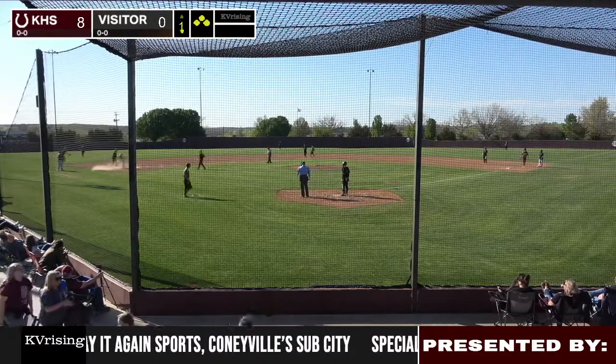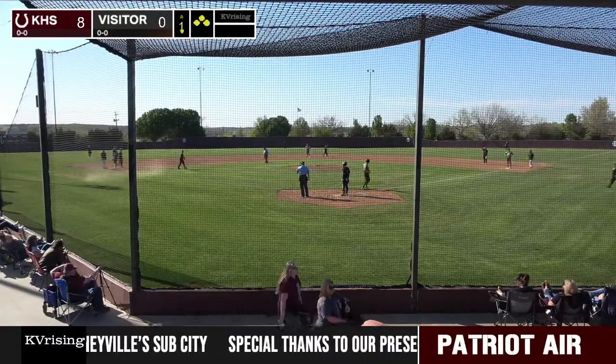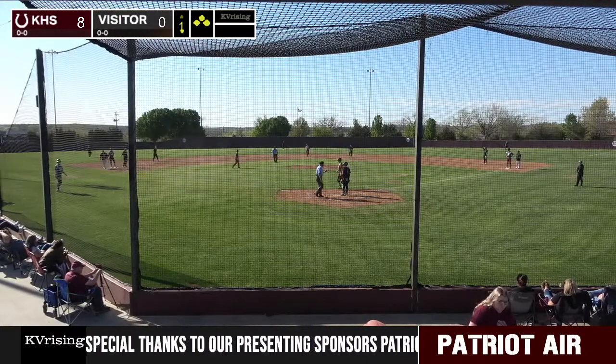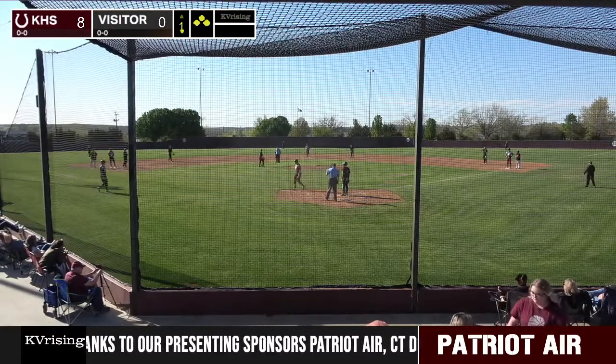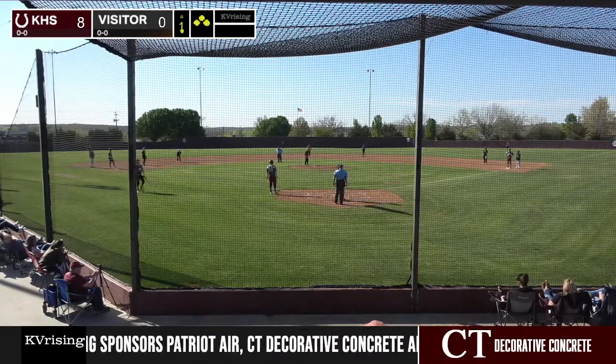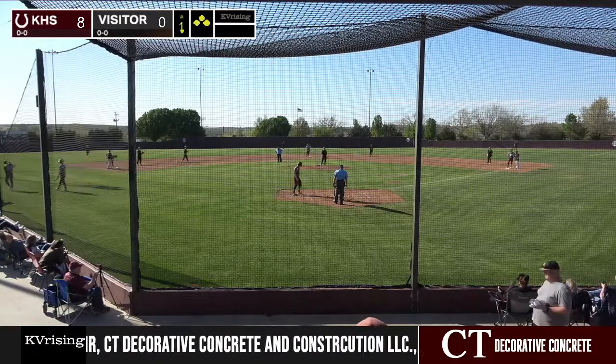Good for a single, and good hustle by Colton Harris right there to get to third base because he couldn't go anywhere. It was not an infield fly because it has to be reasonable effort. And with this wind right now, it's tough to have reasonable effort out there. So any fly ball is very tough.